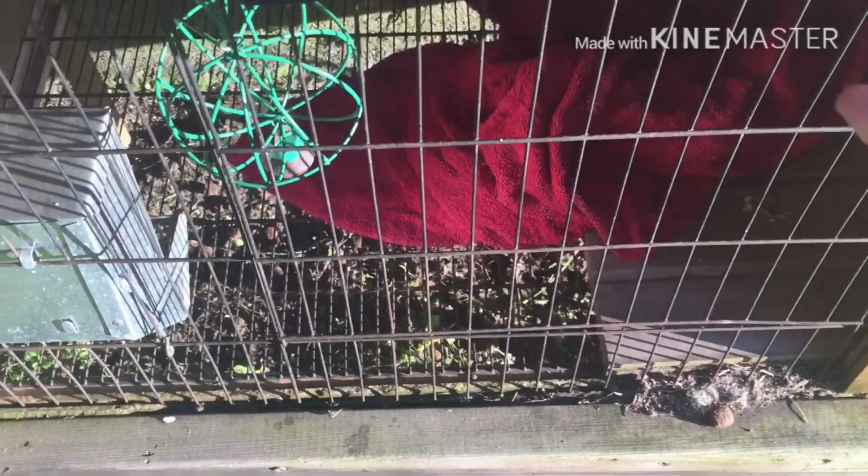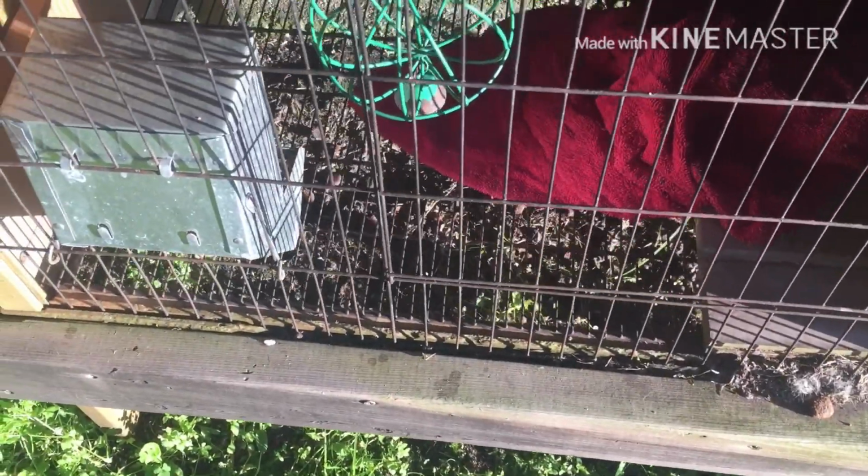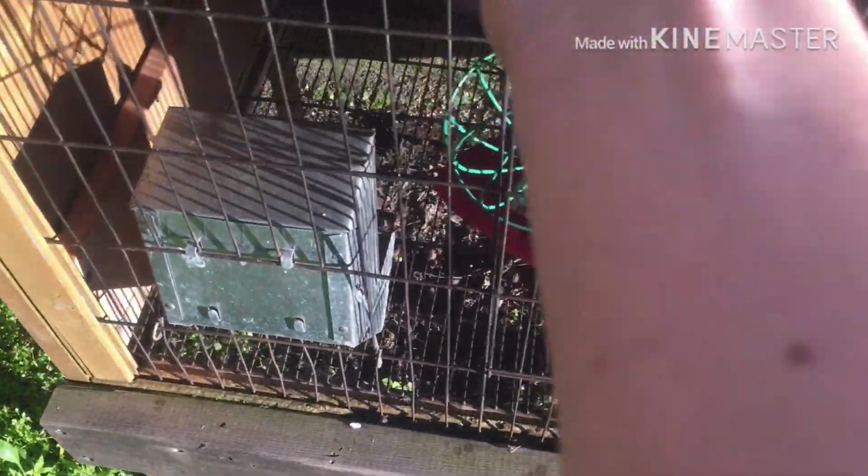Hey, you ready to go take a bath? I'm just sleeping in the corner. There she is. Come here. Oh, you're hungry, huh?